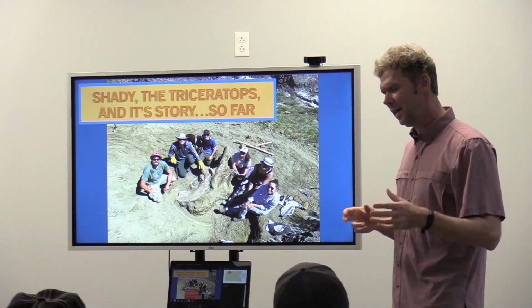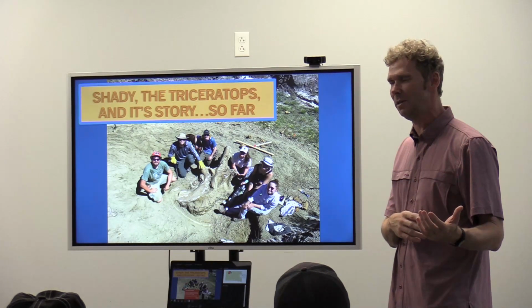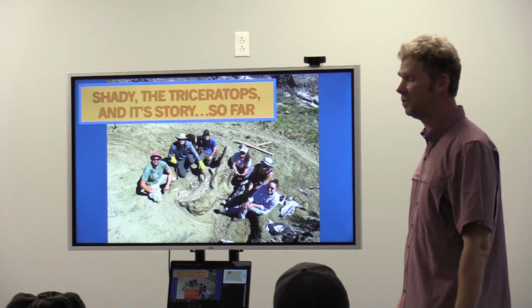That gives it a kind of gender neutral name. We don't know if it's a male or female. We hypothesize that the Triceratops is a male based on the size, but we don't have really good conclusive evidence to suggest that. So we want something a bit more neutral, and we thought Shady was a good name for it.